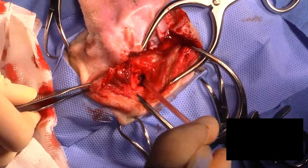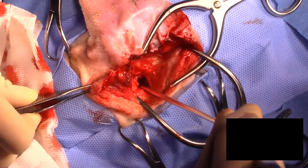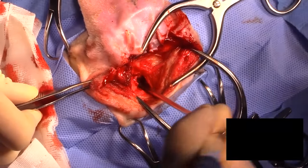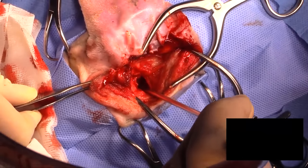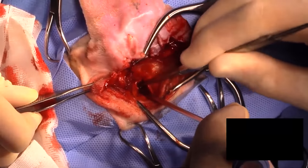Now, taking out about 60% of the tympanic bulla. I'm going to turn my light, but that's the inside of the tympanic bulla there. I'm going to take just a little curette and scrape along the inside.